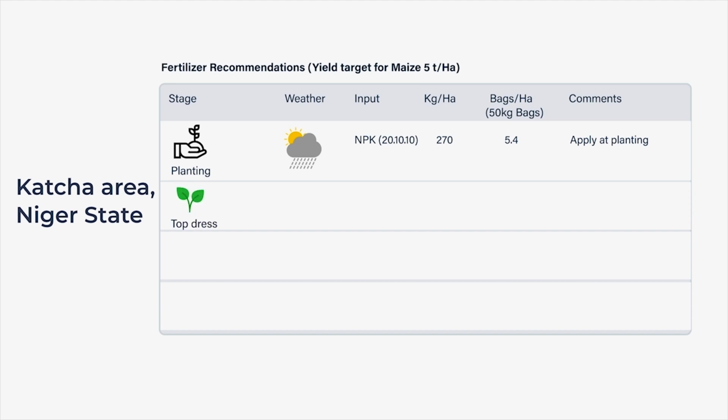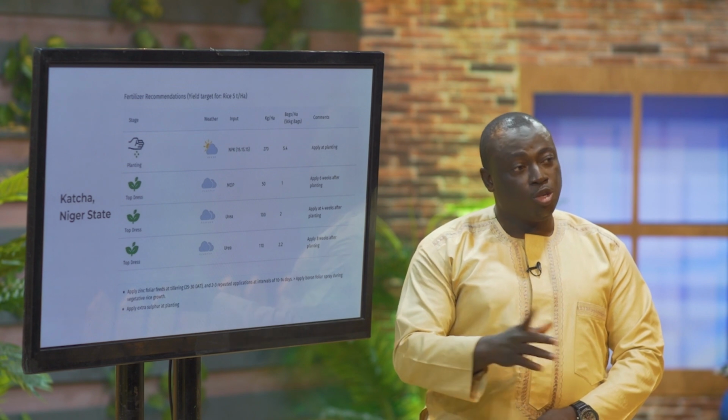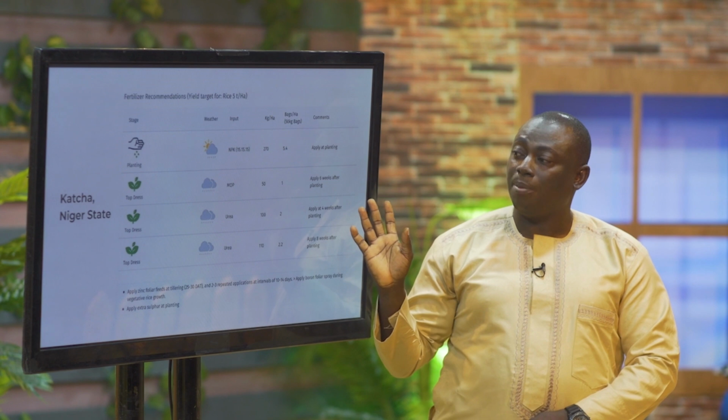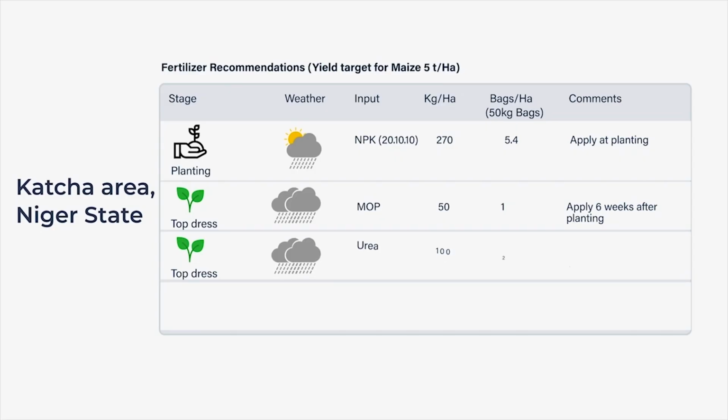This then will be top dressed by the muriate of potash, which is a source of exchangeable potassium that I mentioned is lacking in the soil, at the rate of 50 kg per hectare, equivalent of 1 bag for our farmers to use, and this should be applied at 6 weeks after planting. Then we also top dress with urea. Urea is known to be the source of nitrogen, and rice is the kind of crop that loves nitrogen. So we need to apply it at 100 kg per hectare, which is an equivalent of 2 bags for our farmers, and should be applied at 4 weeks after planting.